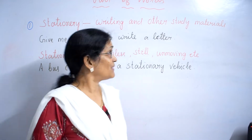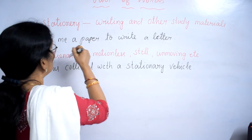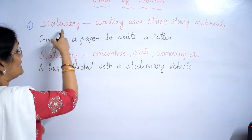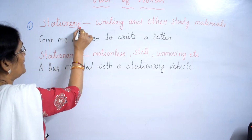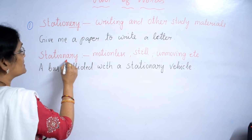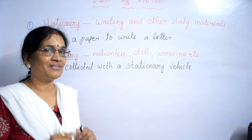Let's see the confusing words. Stationery, stationary. In first stationery there is ERY. In second stationary there is ARY. How to identify the word? How to use the correct word?